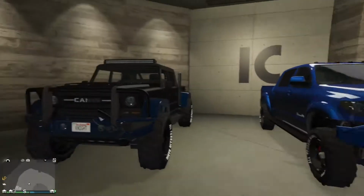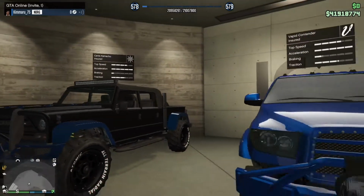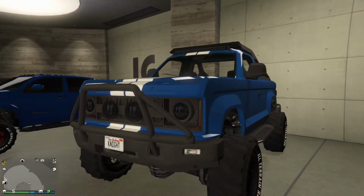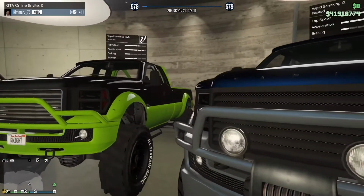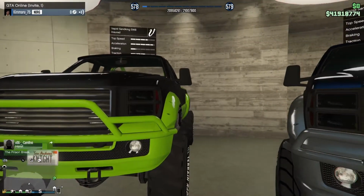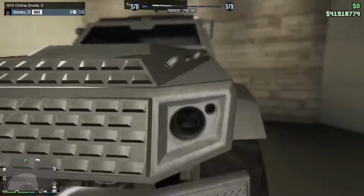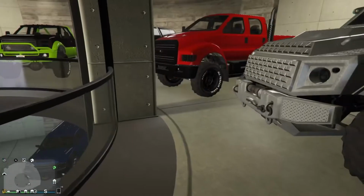Okay, and we have the last floor of this garage. Another, I think this is based off a Toyota. I could be wrong. And we have the Vapid Contender. I think this is a Ford. And then we have probably a Blazer. It's a cool looking pickup. And we have the Sandkings. Don't know what the real life resemblance of these cars are. Probably Chevrolet. And my biggest truck, I think, the Contender Guardian. And then we have my armored Insurgent. All right. See you in garage number 2.